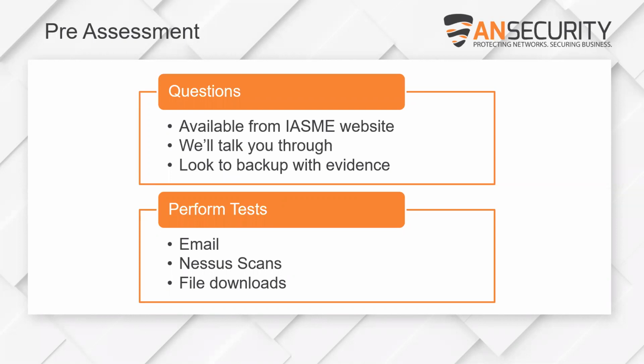For this, we come to site typically for 1 or 2 days, depending on the size of the organisation. We work through the questions and we perform the technical tests as well. Now, the questions that are set out by IASME are indeed available through their website, publicly available. You don't even have to enter your email address into someone's CRM database to get hold of them, so do feel free to have a look at those.